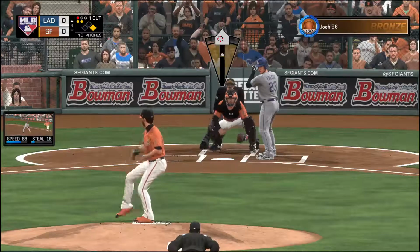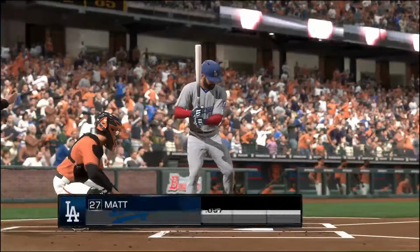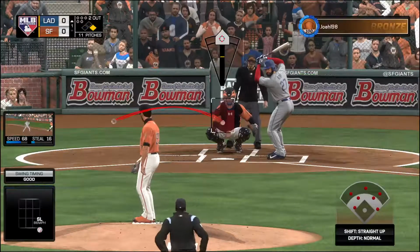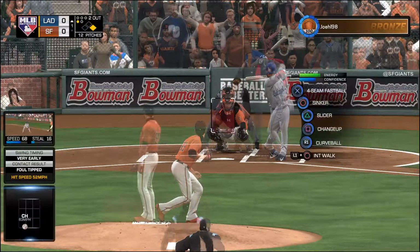Look, Matt, this guy's got a great sinker. Here's the key. He's got a runner on first base. This is where you get that ground ball double play. Make him chase that hard sinker and hit it into the dirt and turn one over for you.